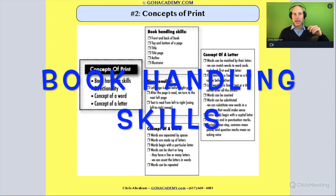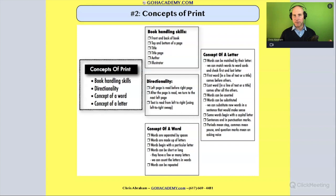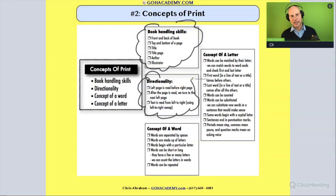Okay, team. So I know that on this page of concepts of print, I've already mentioned some of these before: book handling skills and directionality. These are the two, when we talk about concepts of print, that you're going to be tested on for sure. So you will have a question on book handling and you will have a question on directionality. So let's just take a moment one more time and clarify that.